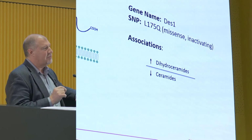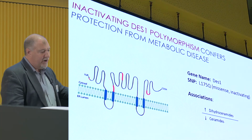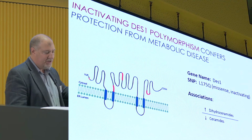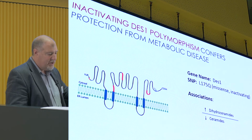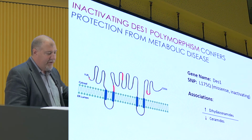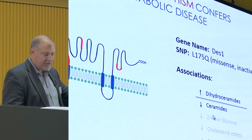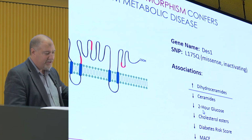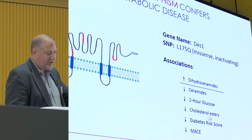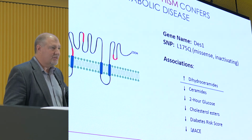Lastly, Joanne Curran and John Blangero have found an inactivating SNP. It's a rare variant in a Hispanic population. It's present in 2 to 3% of these late generation Hispanics. These people have very high dihydroceramides, very low ceramides. They're heterozygous for the gene. And they have decreased 2-hour glucose, decreased cholesterol esters, decreased diabetes risk score, and decreased major adverse cardiac events.